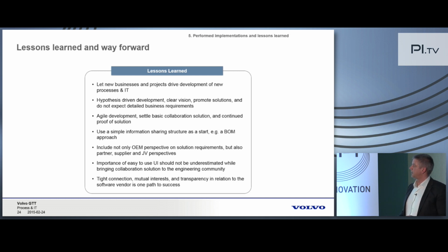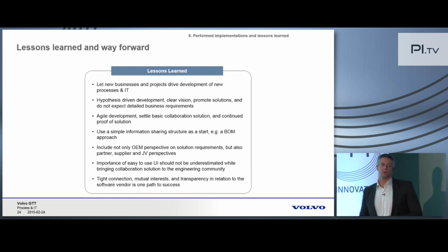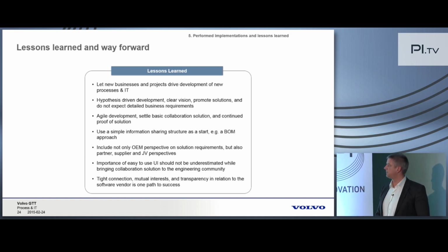Include not only the OEM perspective, the Volvo perspective in this case, onto solution requirements, but also partner, supplier, and JV perspectives. Note the importance when you bring in not only information specialists, but also regular engineers into a collaboration process. Don't underestimate the importance of an easy-to-use user interface when you do that. And then have a tight connection, ensure that you have mutual interests, and provide transparency and get transparency in the relation towards the software vendor. That's one path to succeed in your ambitions.